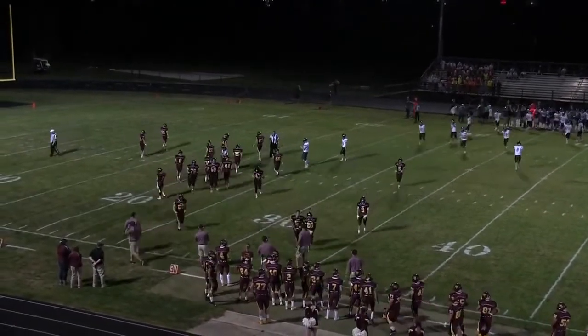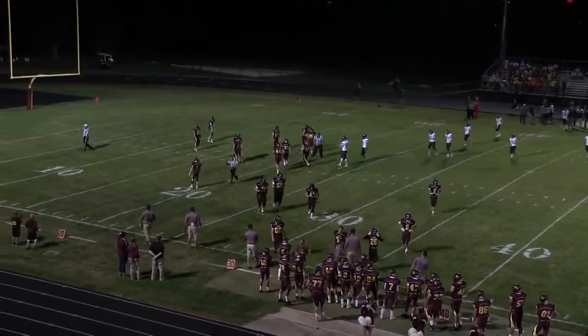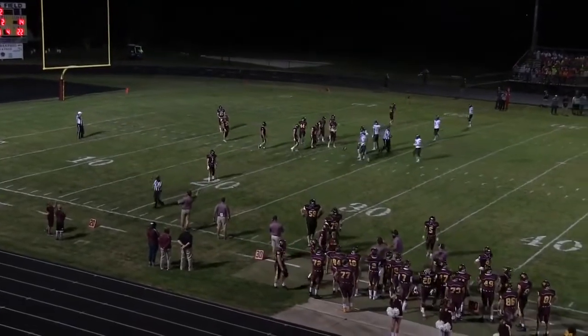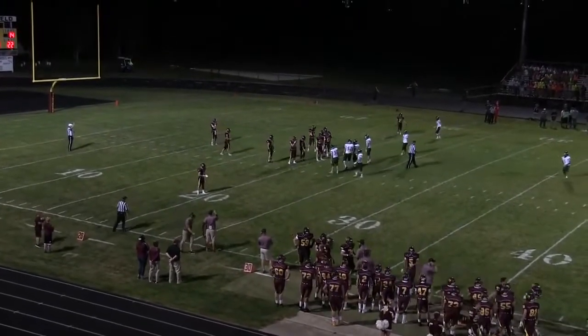I think he heard the thundering hooves of Grant Nelson coming through there on the blitz from his linebacker position and hurried that throw just a little bit and got it off target. So good job by the Dutch defense.